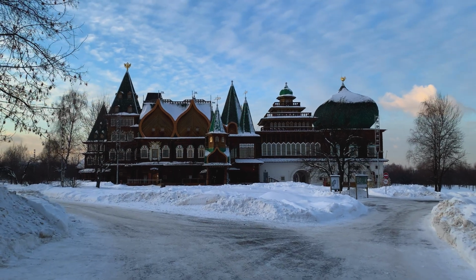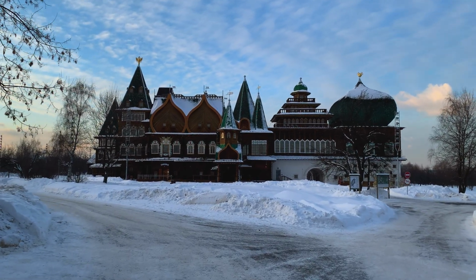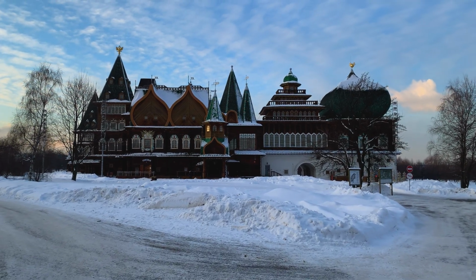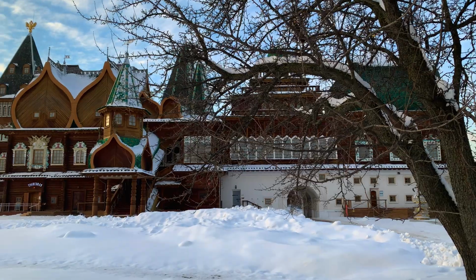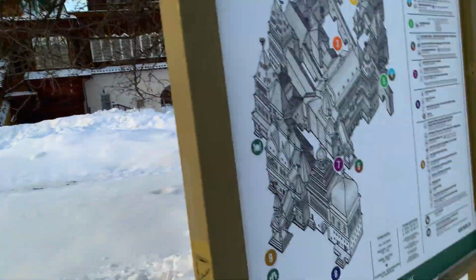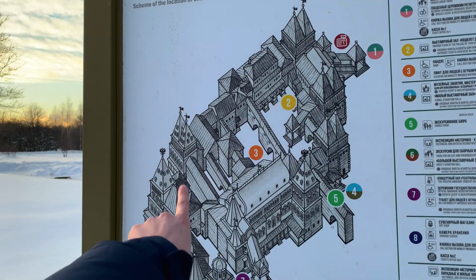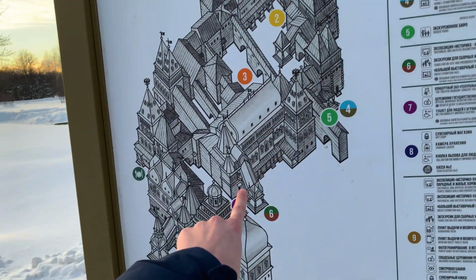Our next site is one of the most crazy looking places I've ever seen in real life. This is the Tsar's Summer Palace. And it looks like someone straight up teleported this right out of a fairy tale. So with how ridiculous this is just this front area. And it goes all the way out there.